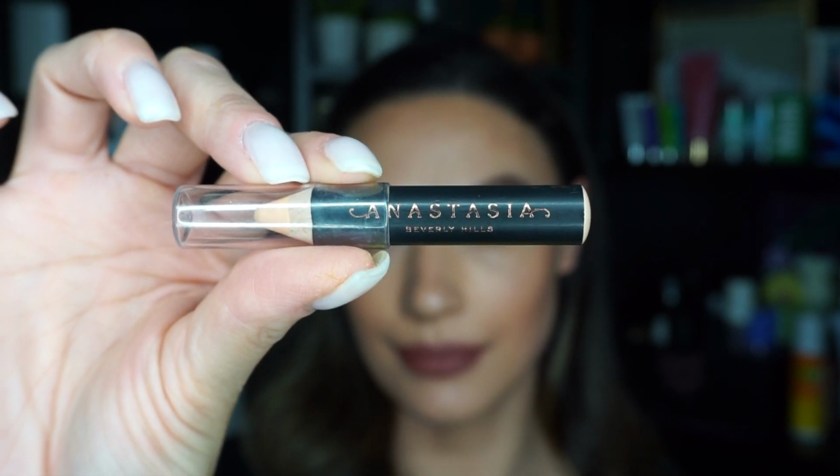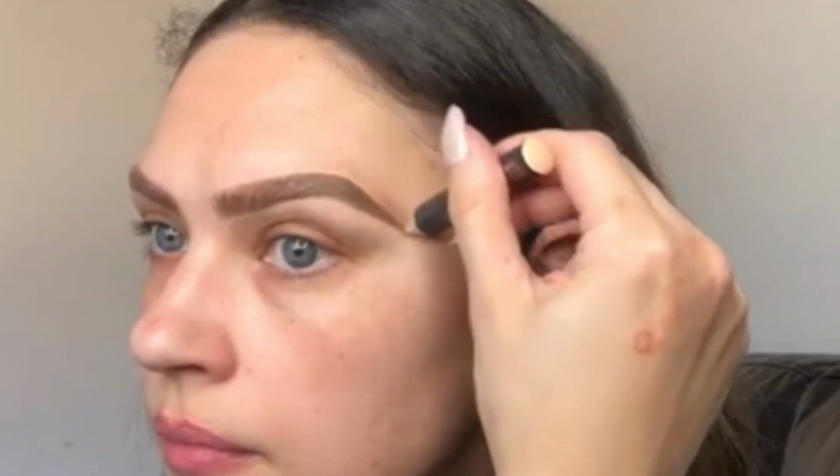I also really enjoy this Anastasia Beverly Hills Pro Pencil. I use it in the shade Base 1. This is really nice if I'm on the go. It's nice to clean up my brows and shape them up and highlight them, if you will. So this is very handy to have. I have this in my go-to bag when I'm doing my makeup on the go. It's very nice and it's very effective.